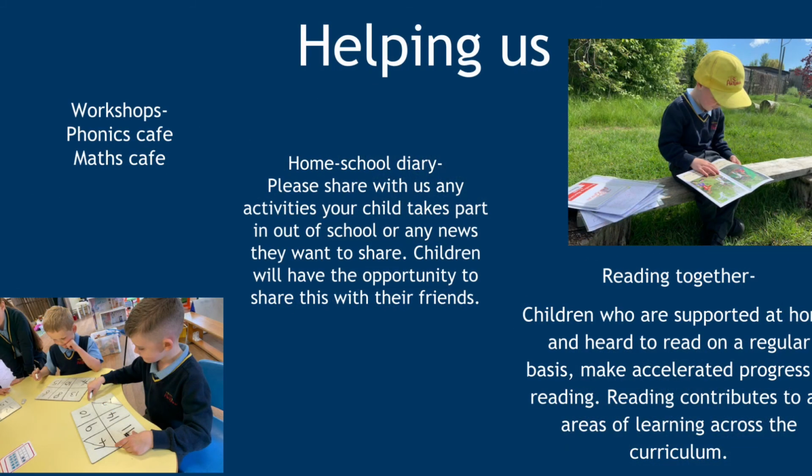Helping us. Unfortunately, last year we haven't been able to have a phonics or maths cafe, but this year we're hoping, fingers crossed, that things are a little bit more normal. What we would do is invite you into school. For our phonics cafe, you would be able to come in and observe both Miss Cunningham and I teaching the children their phonics session, so then you can go home and follow the same kind of work that we're doing in school.